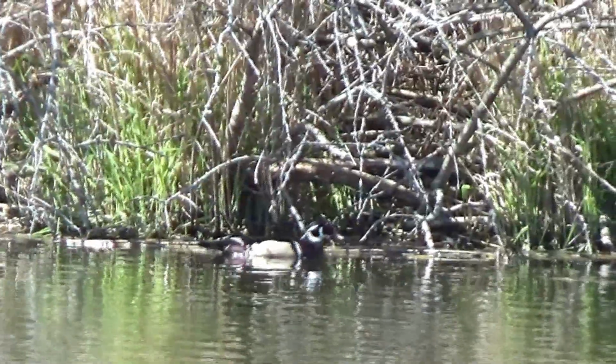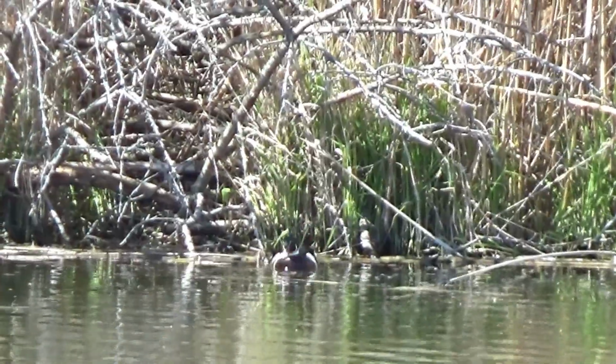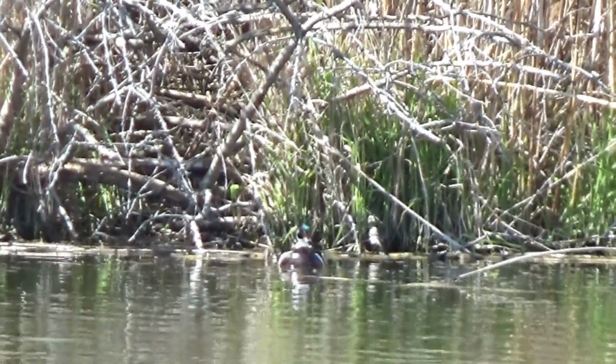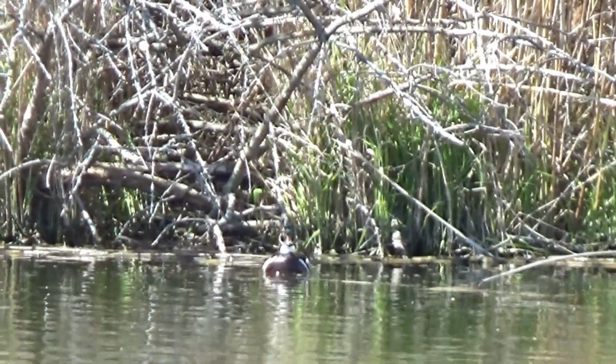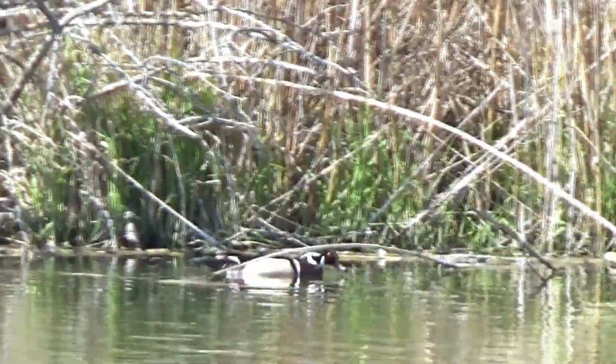Wood ducks are one of our flashier bird species around here. These ducks nest in trees, which means that their babies will have to leap out of the nest, hopefully to land on something soft or on the water.